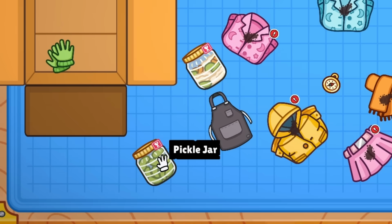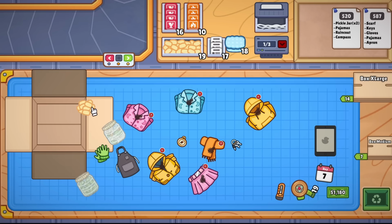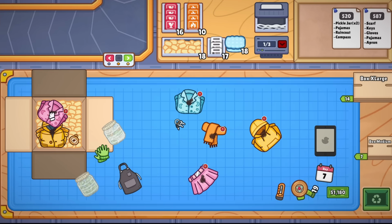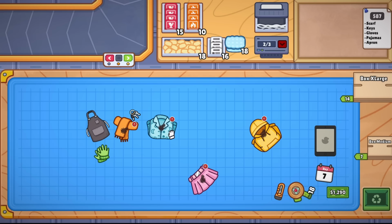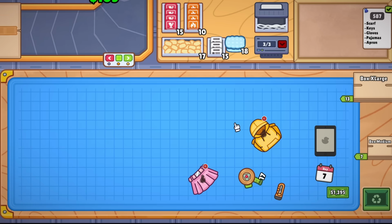Oh, we got different pickle jars here. What's happening here? If those are pickles, you might need to consider tossing those. Unless there's some exotic pickles I don't know about. And I'm not sure I want to. And surprisingly, the compass is not fragile. That's a nice change. And both the pickle jars are going in here, but that's easy enough to do. Now, can we get all of this in a medium box? Keys, scarf, apron, pajamas, and gloves? I don't think so. So again, it's like, what's the point? Might as well just keep buying the extra large boxes.